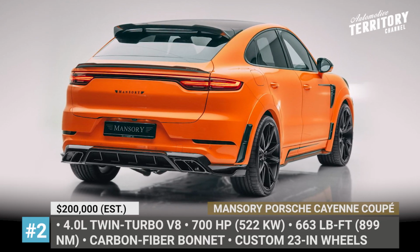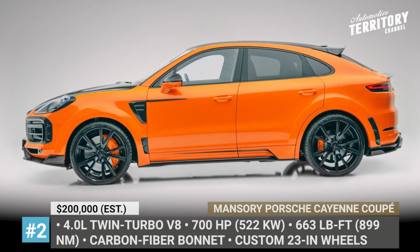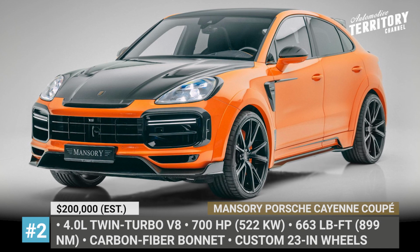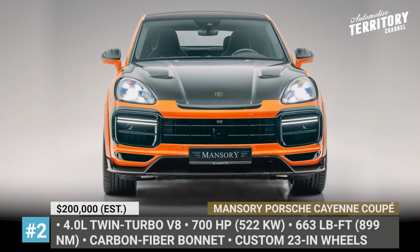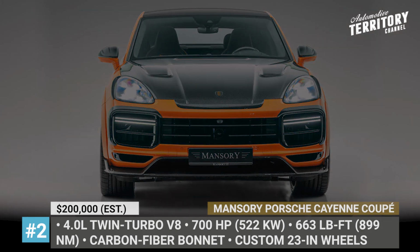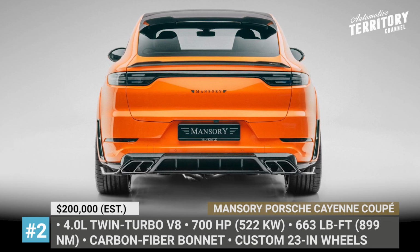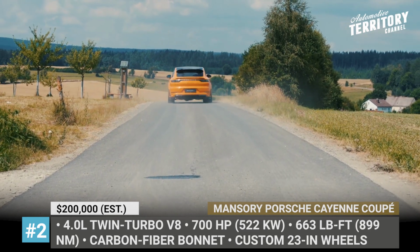Mansory Porsche Cayenne Coupe. Offered for the entire third-generation Cayenne roster, this conversion package includes a carbon fiber body kit, new wheels, and if you're a lucky owner of the Cayenne Turbo model, some raw power. In comparison with the typical Mansory kits, the Cayenne gets only a minor exterior treatment, as only the bonnet's front splitter, rear spoiler, and the diffuser are carbon-made.